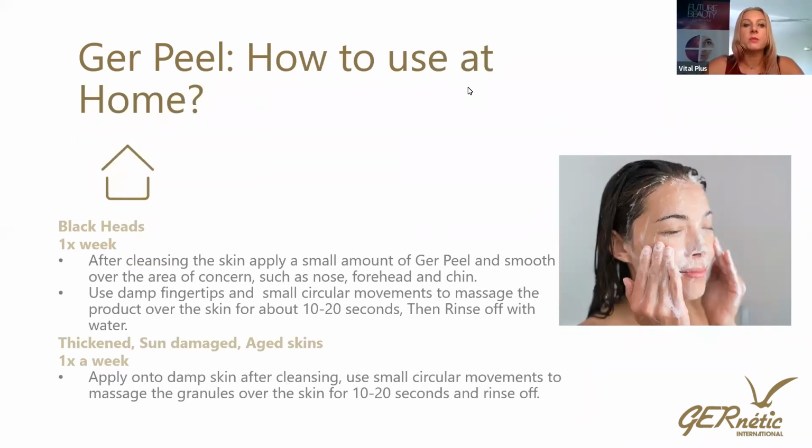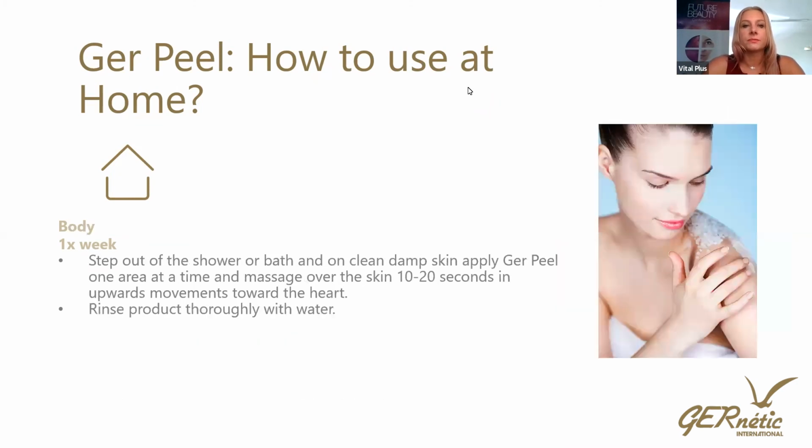For blackheads, use once a week after cleansing the skin. Apply a small amount of Ger Peel and smooth over the area of concern, such as your nose or forehead. Use damp fingertips, small circular movements to massage the product over the skin for around 10 to 20 seconds, and then rinse off with water. Thickened, sun-damaged, aged skins around once a week. Apply onto damp skin after cleansing. Use those small circular movements to massage the granules over the skin for 10 to 20 seconds and rinse off.